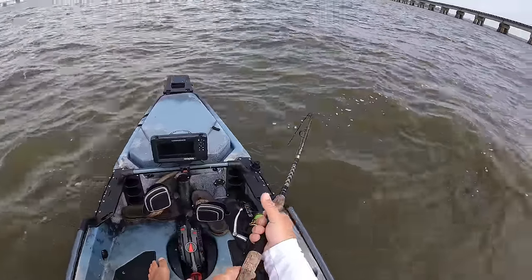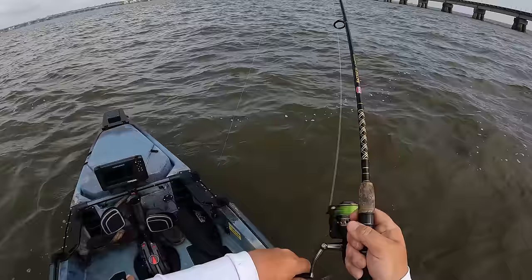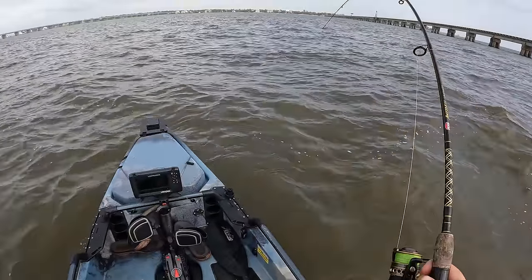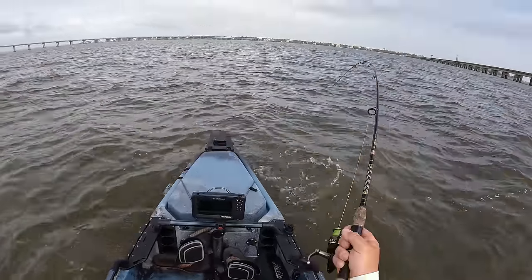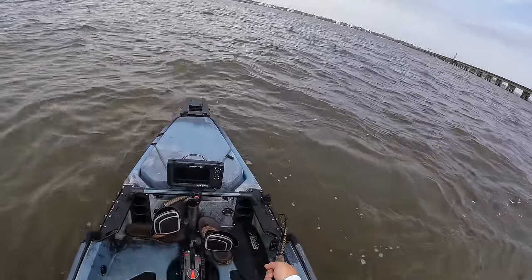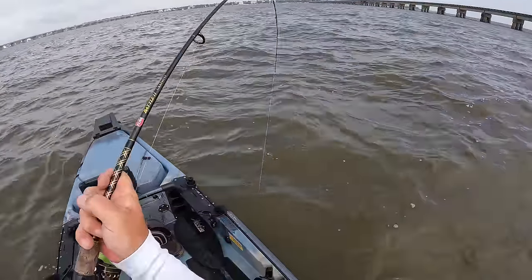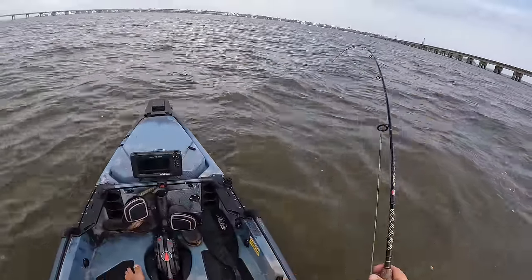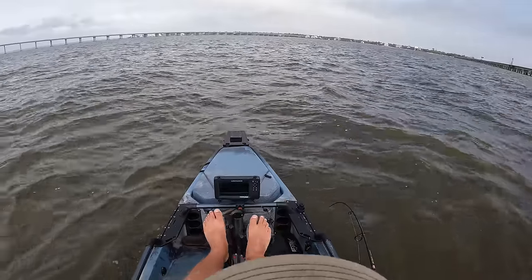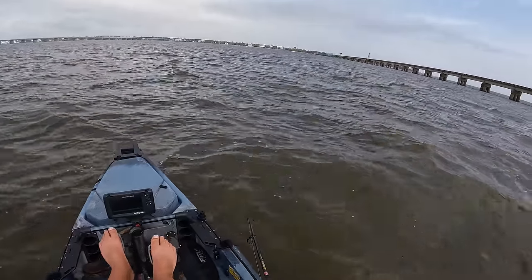I cannot get this fish up. Come on, come on. Come up. I see my leader, big old black drum. And he's taking off again. And this guy smoked a cricket. That is the most insane thing.